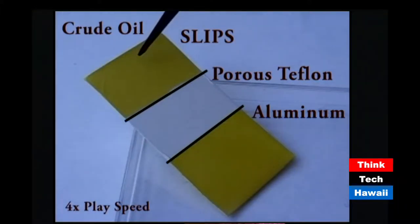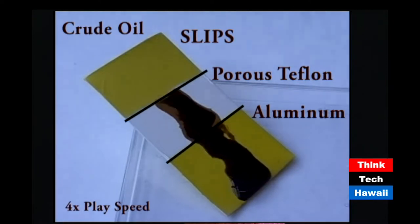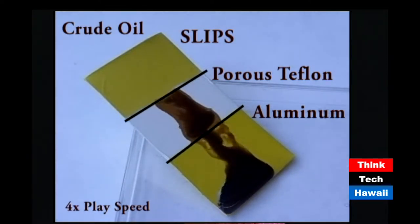Definitely. Just to give you an example of a material that we developed in our lab earlier, if we look at movie number two, you will see that we have created a synthetic slippery surface that can repel all kinds of fluid, such as crude oil, as shown in movie number two.